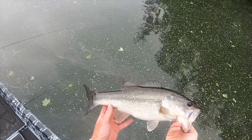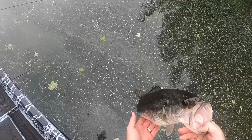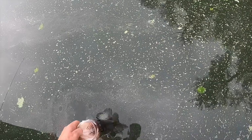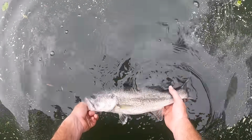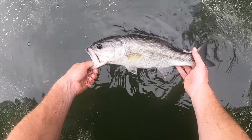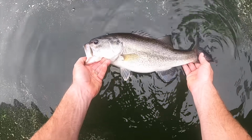We won't eat that. Those get to go back. That's a mama too. Look at that belly. Oh, what a fun fight. Fun catch. Unexpected for sure. Spotted bass probably outnumber the largemouth, probably 3 or 4 to 1 would be my guess. Maybe even more than that. Somebody with more knowledge could tell me, but it's a gorgeous fish.